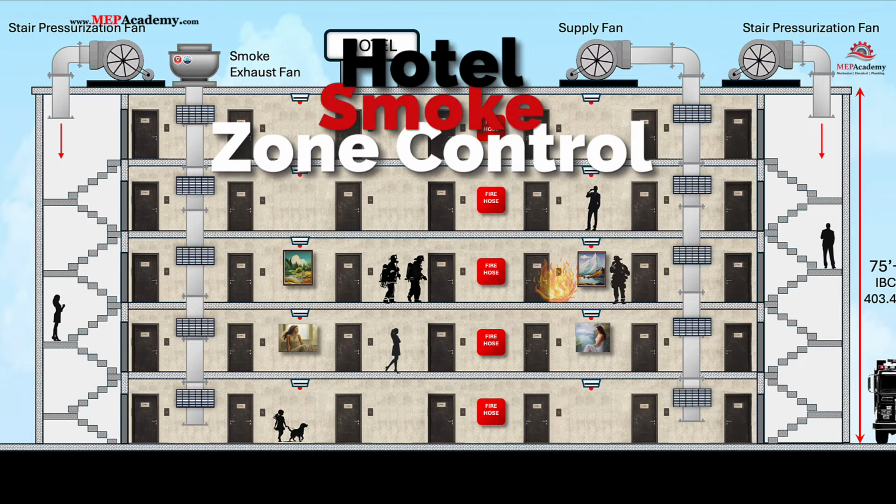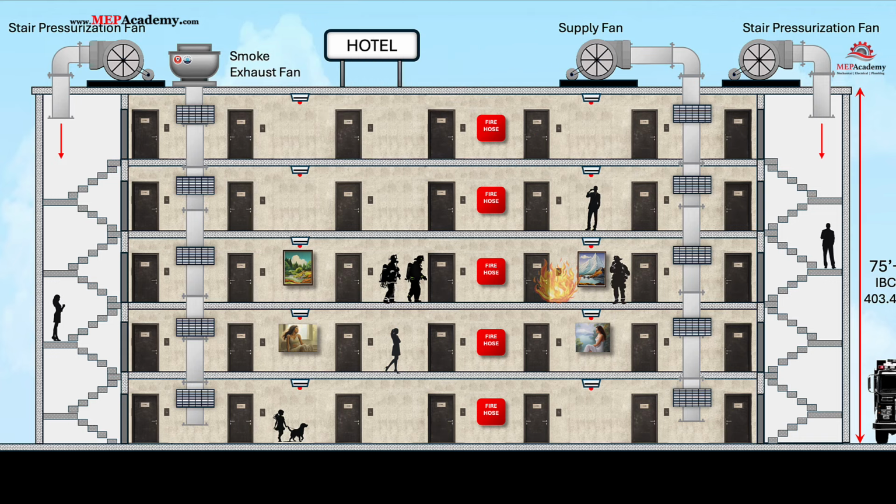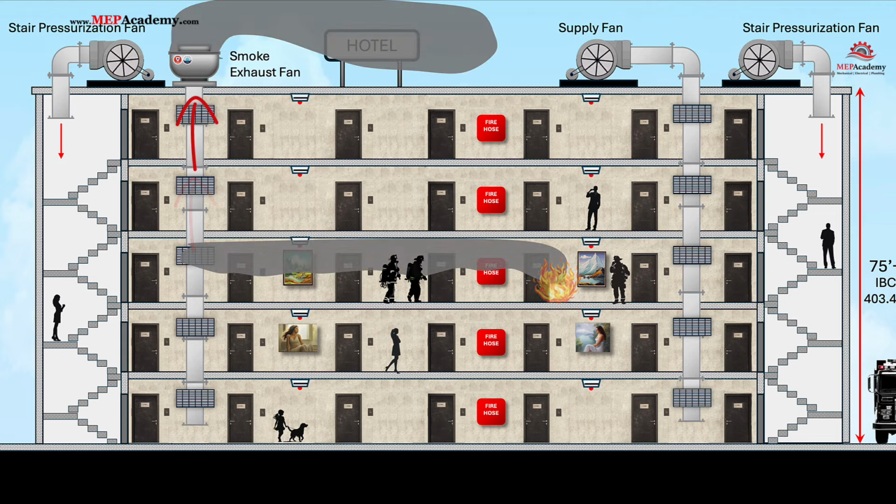A high-rise hotel can use a zoned smoke control pressurization system to keep smoke from spreading across guest room floors during a fire, ensuring that hallways, stairwells, and elevators remain safe for occupants to evacuate. Here's how the system typically works. When smoke is detected on a guest room floor, the smoke control system activates automatically.